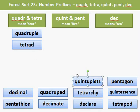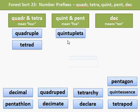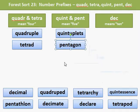Quintuplets are 5 children born the same pregnancy. We know that because of the prefix quint, meaning 5. And pent also means 5, in which case a pentagon is a closed figure with 5 sides.